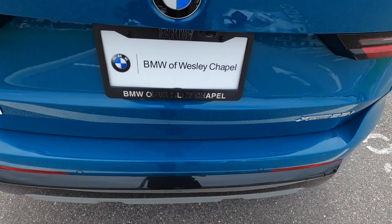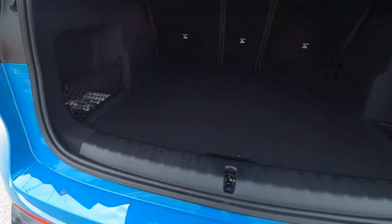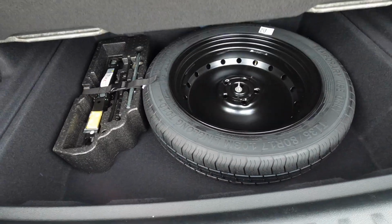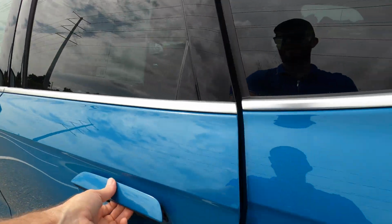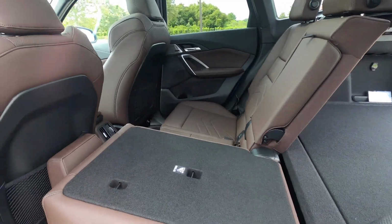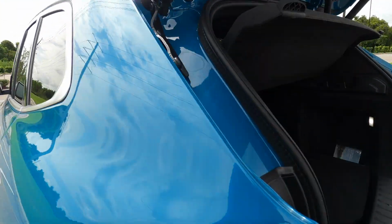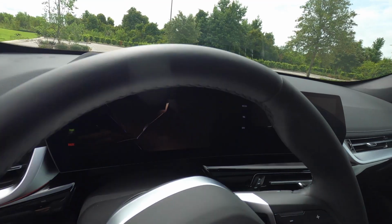Standard power liftgate going into 25.7 cubic feet of storage. You'll have a storage with a net and a little storage nook with a 12-volt charger, LED interior lights underneath the floor, gets a spare tire. But to split fold the rear bench, you will still have to go inside to get the 46.9 cubic feet of storage. You'll pull the levers here. It's going to drop down at a 40-20-40 split to maximize the cargo capacity.